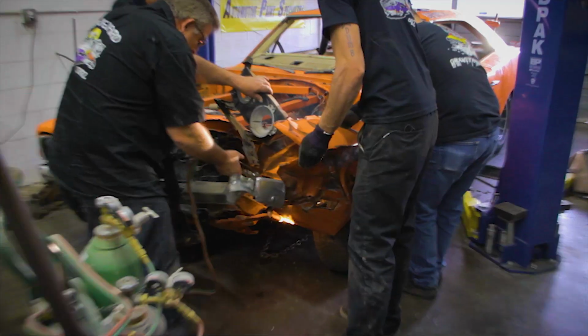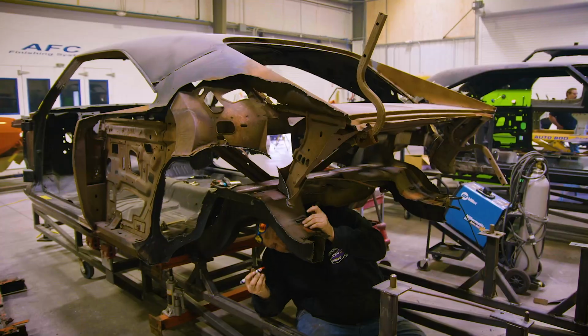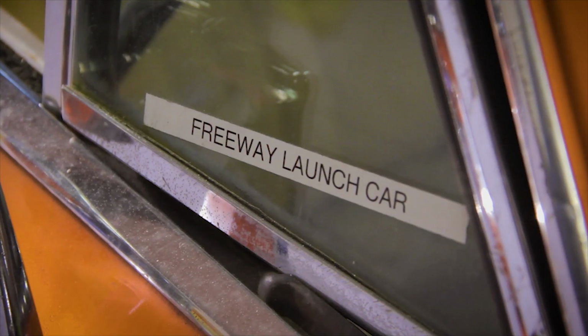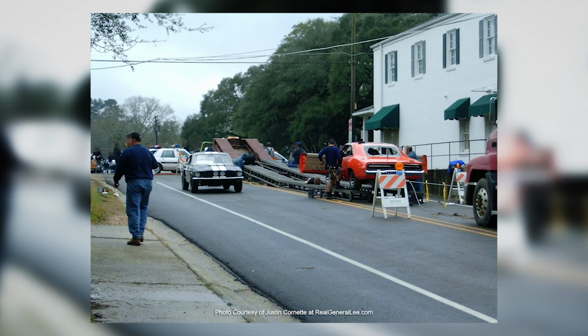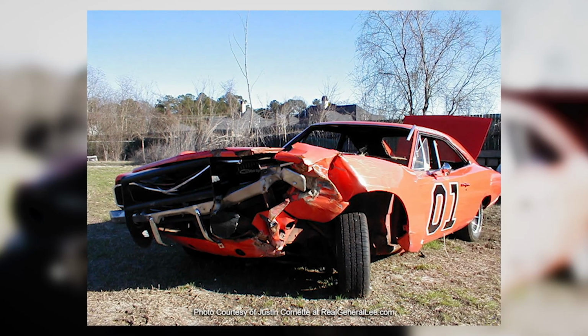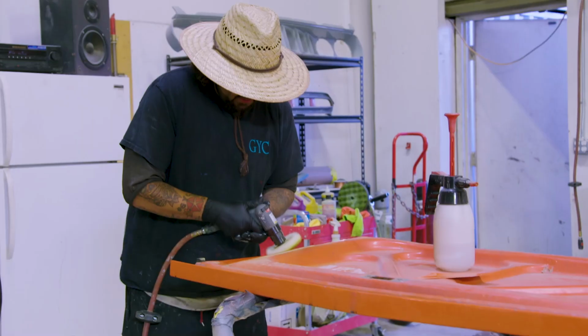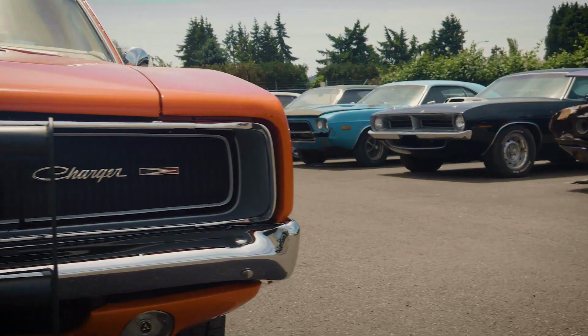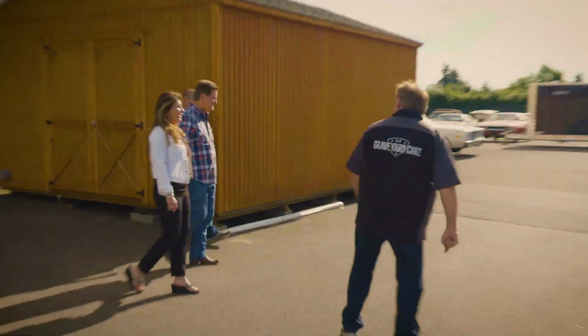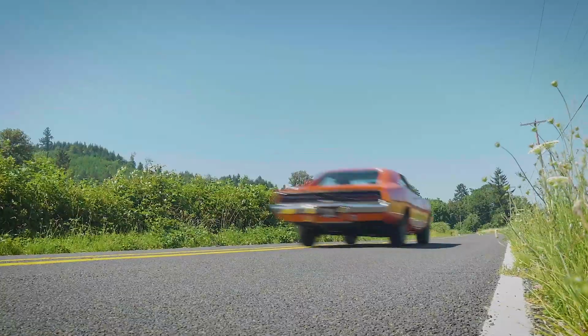So far, the ghouls have torn down and cut apart a one-of-a-kind General Lee, the car that holds the record for the longest freeway jump of any General Lee in TV or film history. And still to come, there's more metalwork, a problem with the paint, and the long-awaited reveal for this one-of-a-kind Mopar icon. Amazing. But when the Charger is taken for a test drive, will Mark's reaction go too far? How dramatic is it going to be when I call the cops on your ass?